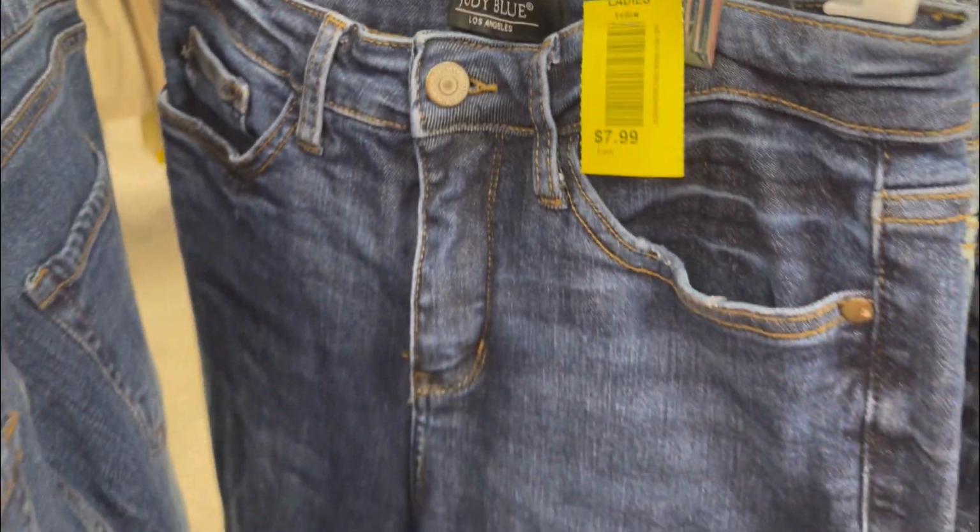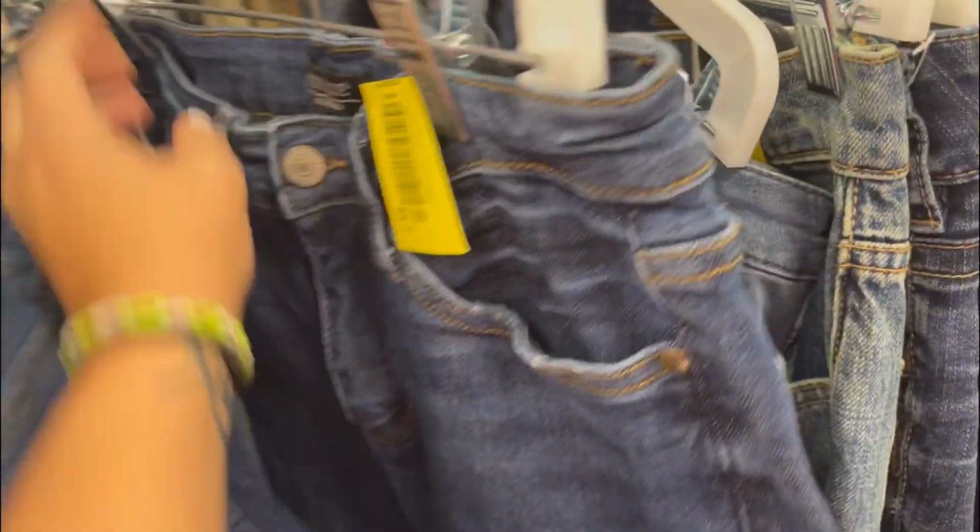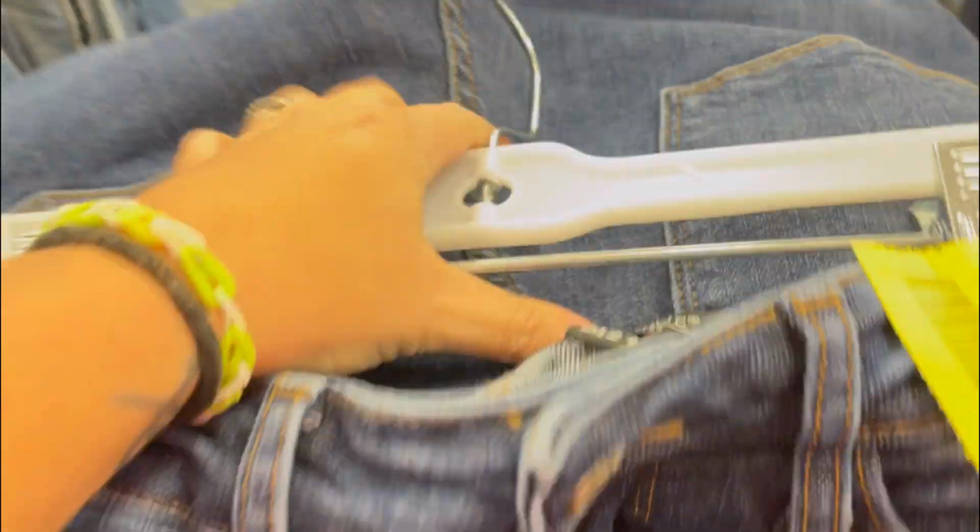It was a Judy Blue kind of day. We paid $8 for another pair. It's a no-brainer. Of course, we're going to put these in the cart. Again, these should sell from 30 to 35.